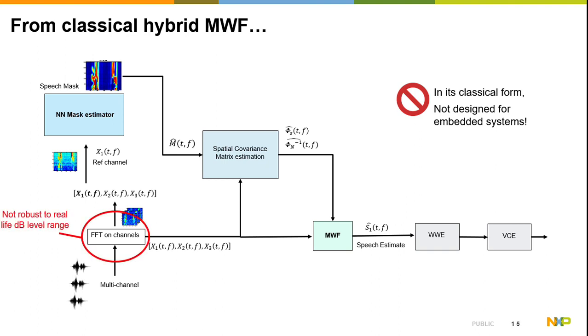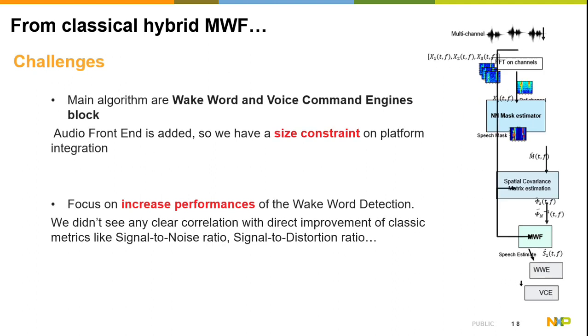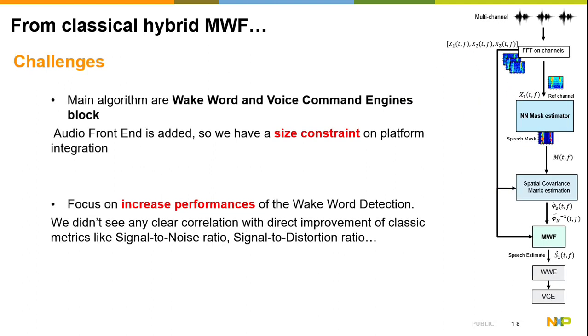First of all, it's not robust to real-life dB level range. Second of all, the NN estimator was way too big to fit on the platform. And third of all, the multi-channel linear filter is not computed in real time. So we will see how we solve these issues, but it's also worth mentioning the challenges of the solution. The main algorithms are the wake word engine and voice command engine, and the audio front-end is added to this. So we have a huge size constraint.